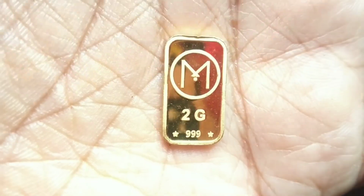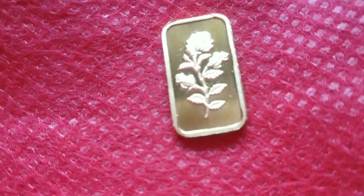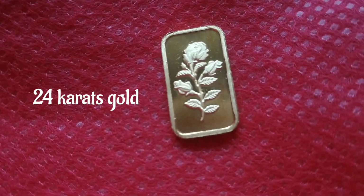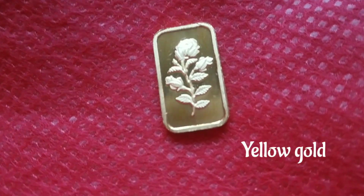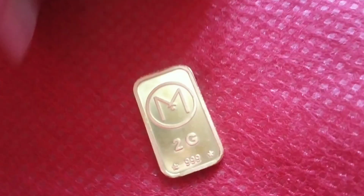It is 24 carat gold. You all know 22 carat gold is pure gold, but 24 carat gold is more durable. This is yellow gold, and the camera could not capture its brilliance. Therefore, I tried many clips to show you clearly. Hope it's clear.